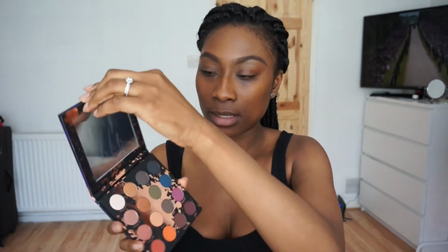So the first thing in the collection is the Perception eyeshadow palette. I absolutely love the packaging. It's like a matte black, but very smooth, and then obviously you've got the shiny paint drips. At the back it's got all the shade names and placements, and then when you open the package, here is the actual eyeshadow palette. It has a mirror, which is fantastic, and I am absolutely here for all these colors.